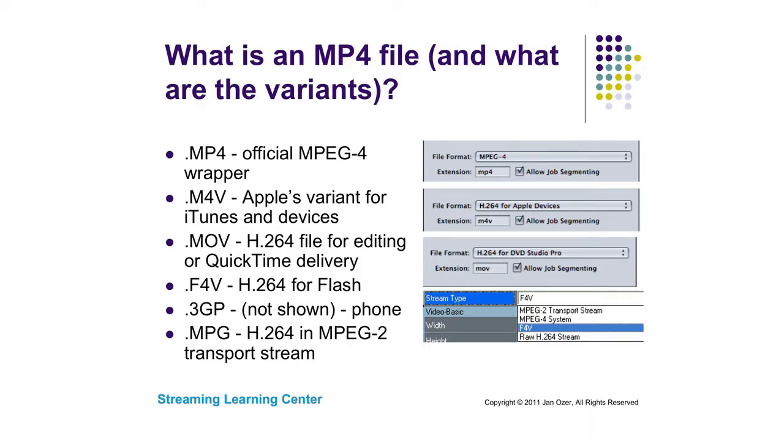Okay? And we'll cover that again. I just wanted to make the point here. Compression technologies are different than container formats. We encode our file with a codec, and then we save it into a container format.